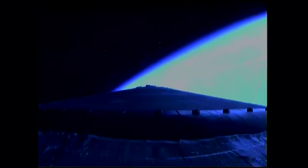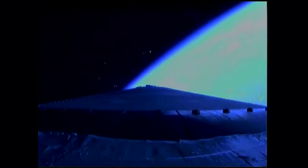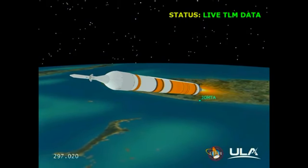Four minutes, 25 seconds in, still looking good. Good engine control in the core. About 1 minute remaining on first stage flight. Four minutes, 46 seconds in, still looking good. Chamber pressure holding very well in a core booster as we're approaching the 5 minute mark. 5 minutes into the flight.